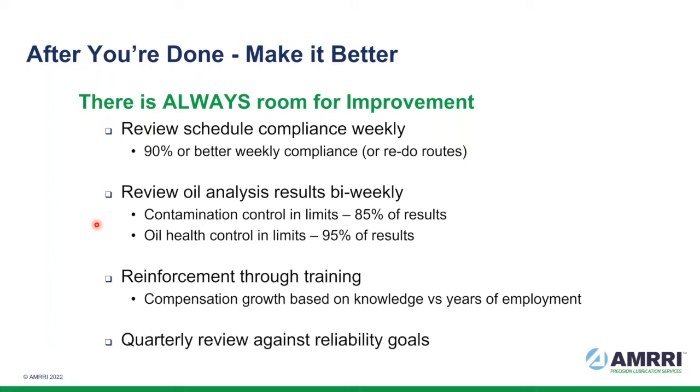And then lastly, going back to the starting point, benchmark, build a plan that ought to have 1 to 3 year targets, goals, and objectives. And then based upon that plan, let's do a quarterly review. Let's see what kind of results we're getting. And if we can't get what we thought we were going to get, let's change our plan.